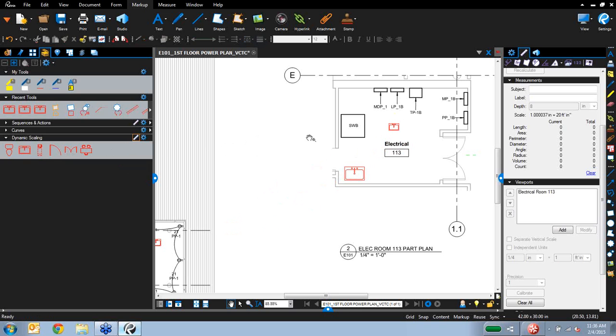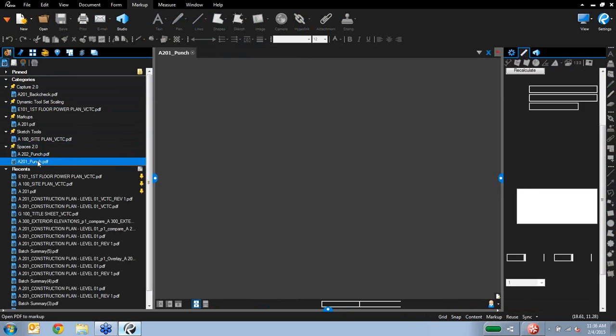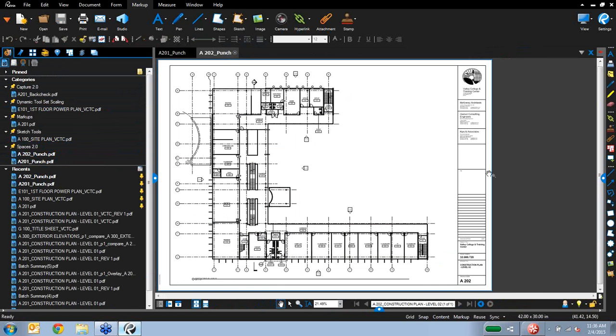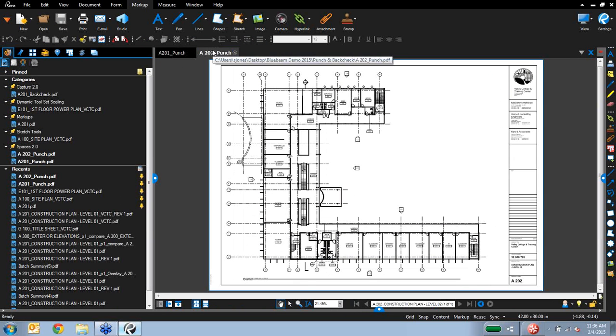So as the project moves closer to completion, a lot of times the often painful process of punch and back checks begins. And we have a couple of feature enhancements in Revu 2015 that can be used to eliminate redundancy and increase accountability and productivity through this punch and back check process. So firstly, I want to show you the enhancements to spaces, which is an existing feature. So I've got a couple of different drawings open, this A201 and A202.